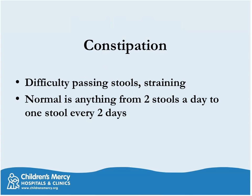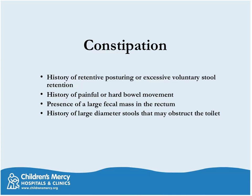Constipation does not mean how often children go between bowel movements. Normal is anything from 2 stools a day to 1 stool every day. What constipation means to us is that the child has difficulty passing stool, straining when they're trying to have a bowel movement. The more they strain, it's not uncommon for me to see children that can routinely go 7 to 10 days without a bowel movement. I don't want to try to teach a child something if the behavior is only occurring every week. It's much easier if it's occurring every day or twice a day.